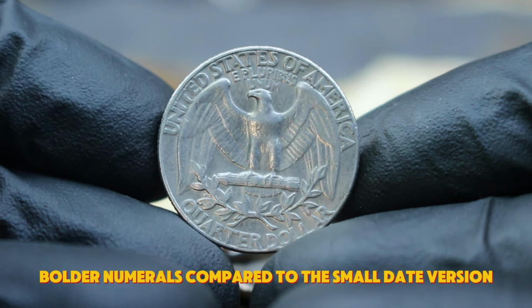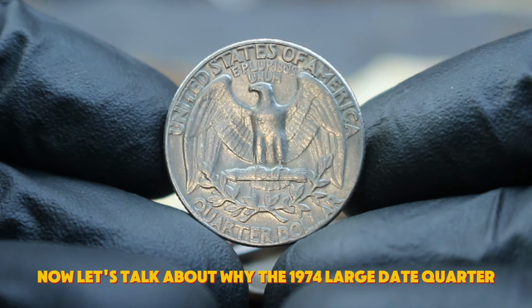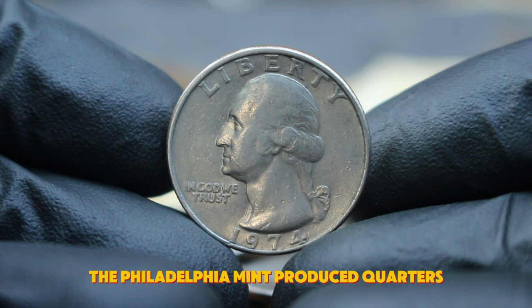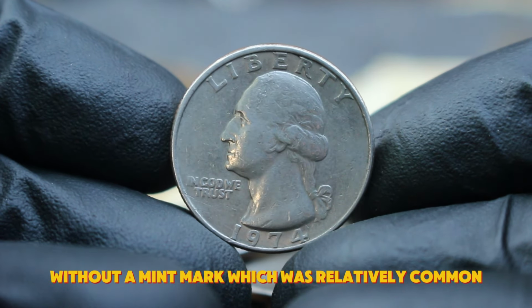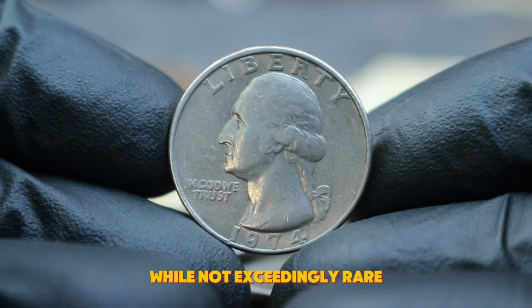The large date variety, which is our focus today, is distinguishable by its larger, bolder numerals compared to the small date version. Now, let's talk about why the 1974 large date quarter without a mint mark is particularly special. During this year, the Philadelphia Mint produced quarters without a mint mark, which was relatively common. However, the large date version, while not exceedingly rare, has caught the eye of collectors due to its distinct characteristics and the condition of individual coins.